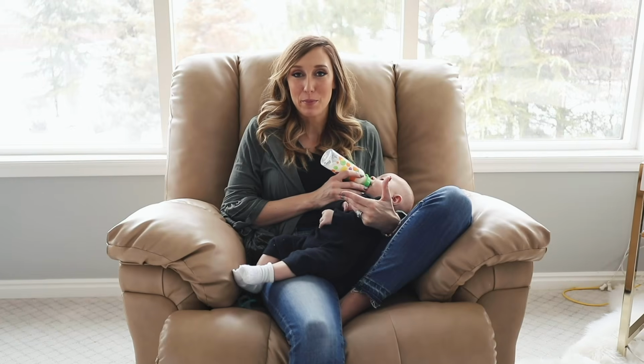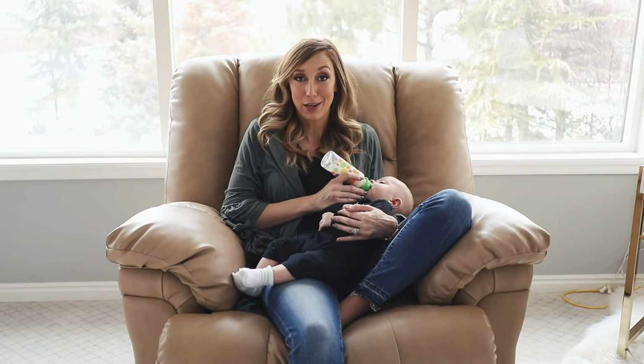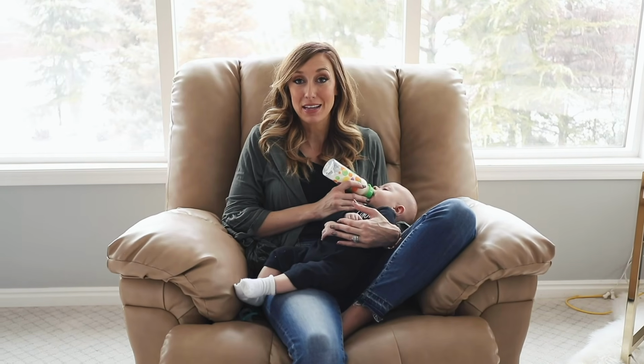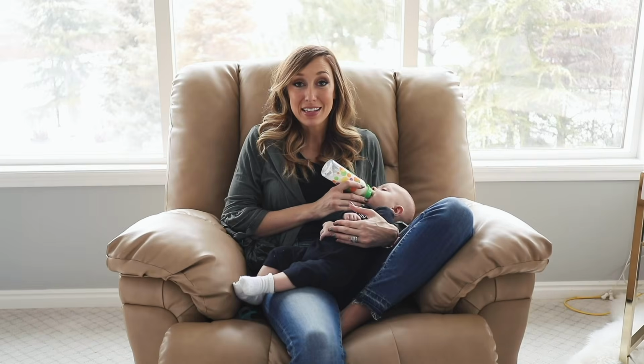You are looking at baby number 6 that I birthed myself. So I've been around the block a few times. We've had lots of babies and most of them are about 18 months apart or less. So we've had our fair share of sleepless nights and long days.